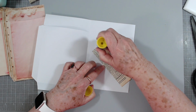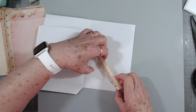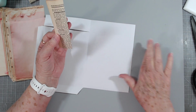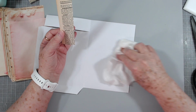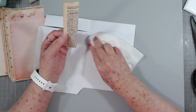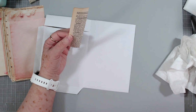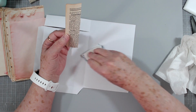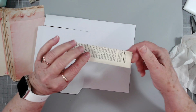And I'll show you another reason that we're gluing this down. I hope I didn't get glue there, and I probably did. Don't glue on your page like this. Don't do that. Okay, if I get glue on my page, I take my little powder tool and I just wipe across it.